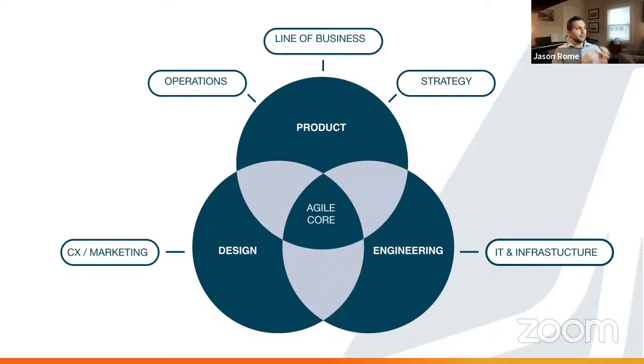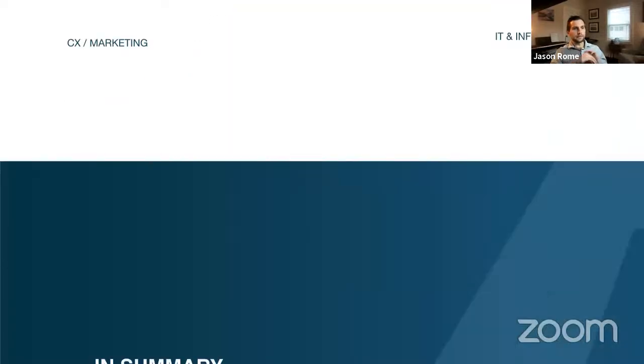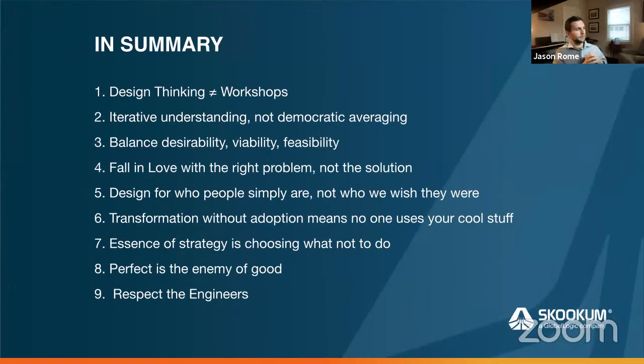And with the agile core at the center of it, partnering with IT and infrastructure, our strategy group, operations, our line of business, and CX marketing with the organization. Got another talk on agile, so I'll leave this slide and come back to it at another point. But in summary, these slides will be posted.